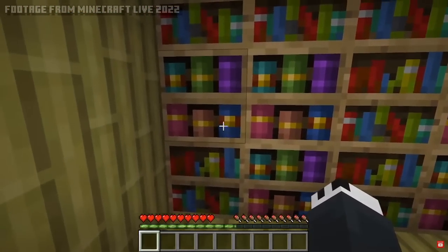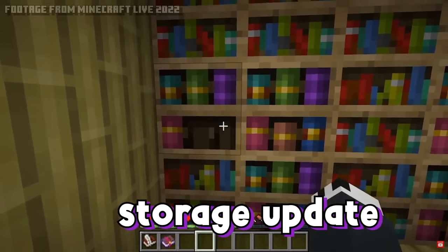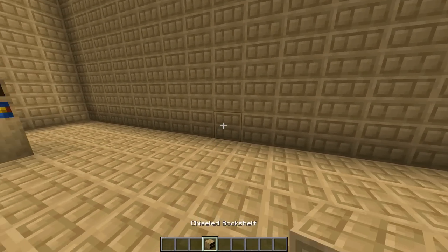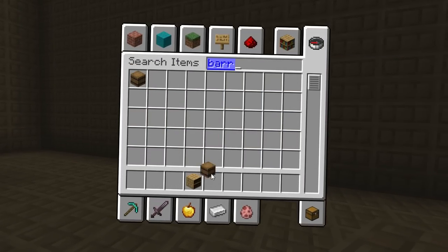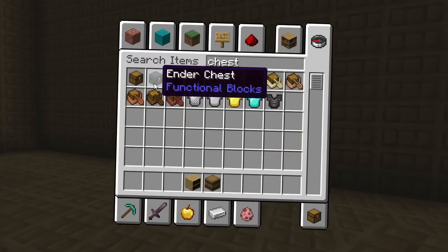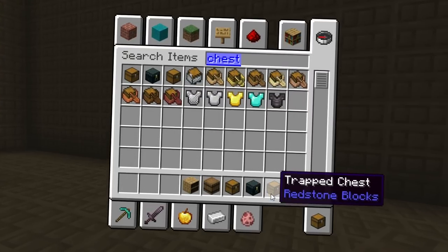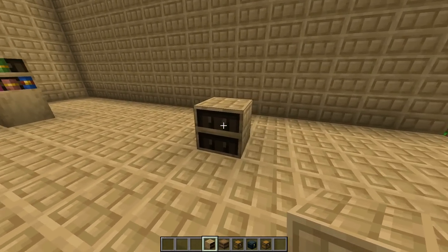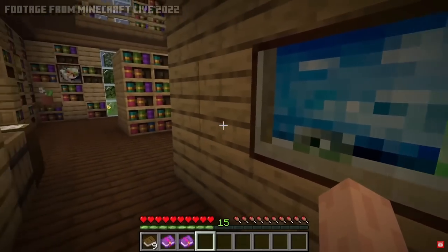This is almost like the very first item in a long time in a storage update, overhaul, or something like that. When I was planning out this video and the order I want to cover the topics, it got me thinking about storage items that we have in the game. Of course, we have the chest, so normal, ender chest, trap chest. We've got the barrel in 1.14, but when it comes to storage, Chiseled Bookshelf is the first addition in a long time. It's kind of exciting. Anyways, back to Minecraft Live.